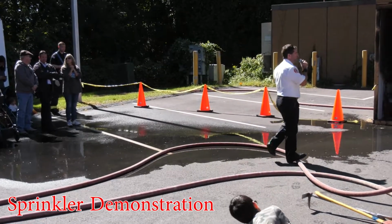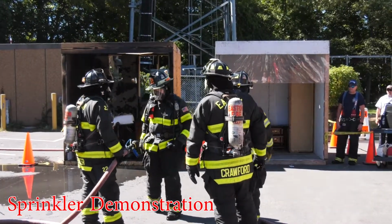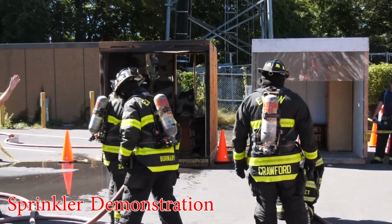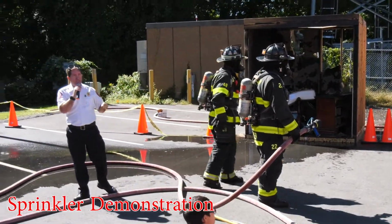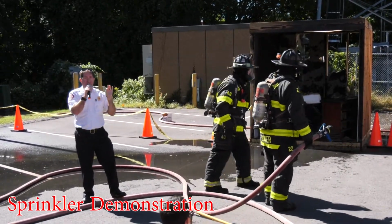Now we're going to light this and show you what a sprinkler head can do. So whenever you're in a store, in your home, wherever you see them, when you look up, they're up there. This is what they do. So how many people think that they just all go off at once? So that only happens in very few buildings. That's actually like something you see on TV. Only the sprinkler head that's above the fire goes off.